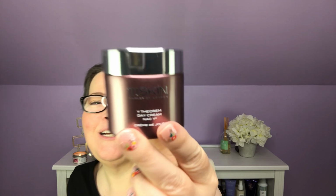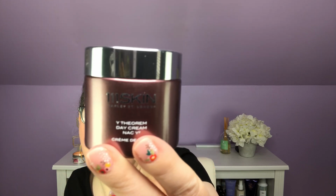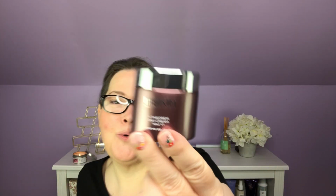$270 value. I wish that I could try it just so that I could say, I mean, not many of us are going to repurchase this. I'm sure there are some that will, but I would sure like to know. Let me know below if you have tried this, if you've received it in your other boxes. Did you love it? I would like to know for $270 what kind of miracles it works.